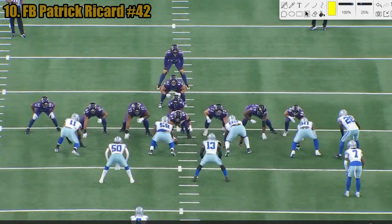All right, we're going to start off here at number 10 with a very simple Pat Ricard block, the man himself. That's a funky circle. That isn't even a circle. That's an oval, because that's how wide this man is. The big dude. And you want to talk about big, this backfield right here, not including Lamar, just the two backs, is over 550 pounds of mass. That's crazy. That's a massive backfield.